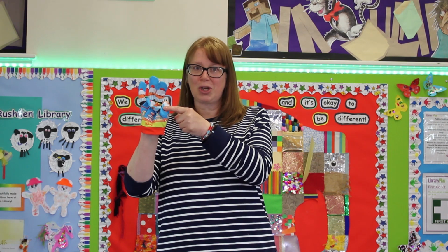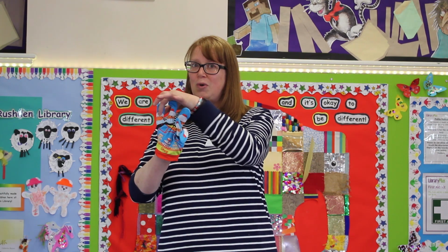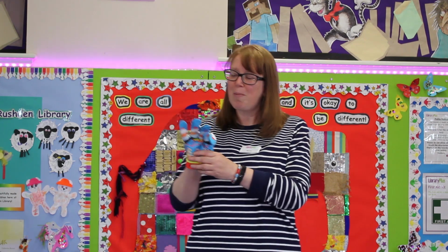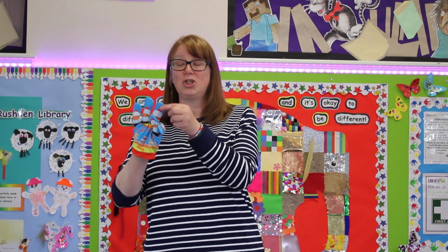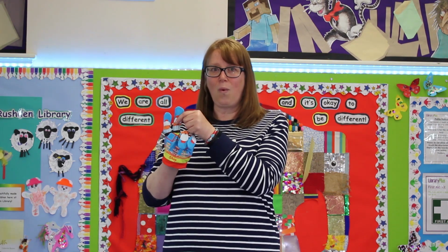Four currant buns in the baker's shop, big and round with a cherry on the top. Along came Oscar with a penny one day. He bought a currant bun and took it away. We've got one, two, three. Three currant buns in the baker's shop, big and round with a cherry on the top. Along came Paige with a penny one day. She bought a currant bun and took it away. One, two currant buns left.